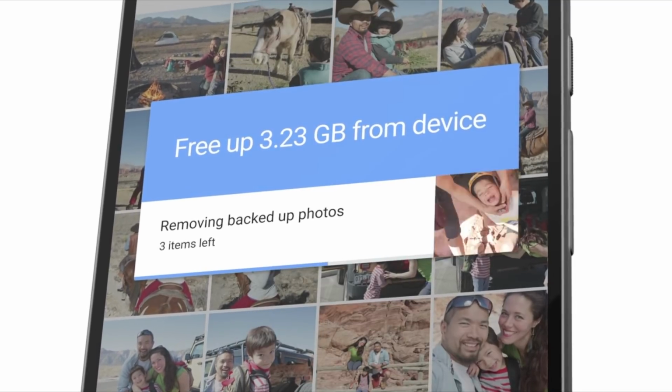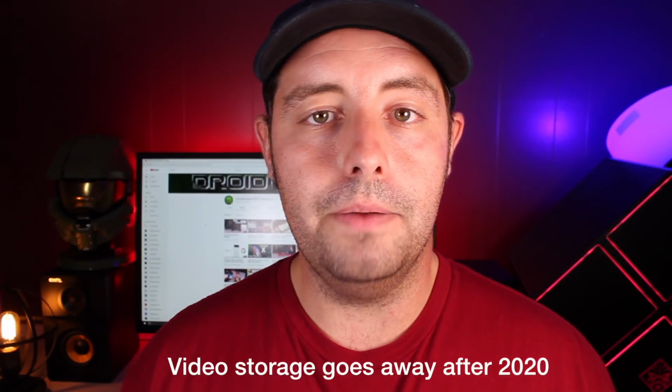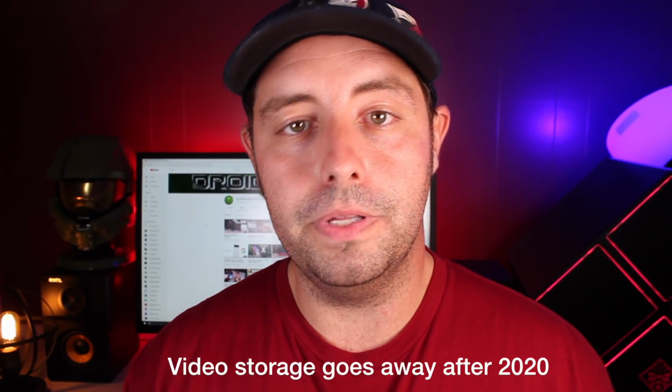It's worth mentioning that with Google Photos, you are allowed to store unlimited amounts of full quality photos and videos for 2 years. That service will be taken away from you after 2 years. Now, I'm sure this offer will be made available with every Pixel that comes out every year, so as long as you're sticking with the Pixel platform, you should have unlimited high quality image uploading with your Google Photos account.